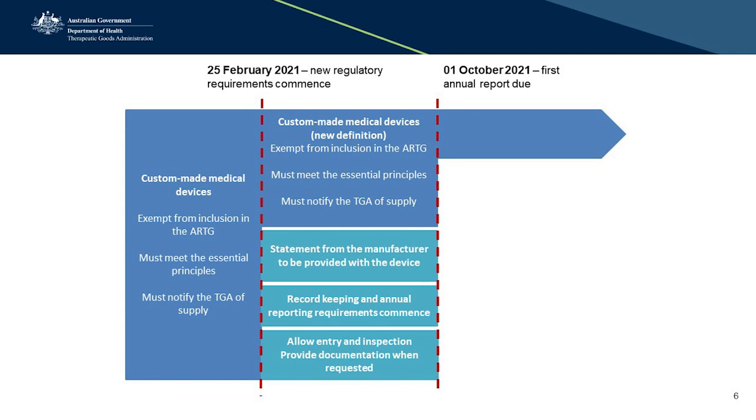That means you will need to submit an annual report relating to all the devices you manufactured or supplied between the 25th of February and 30th of June this year by the 1st of October.